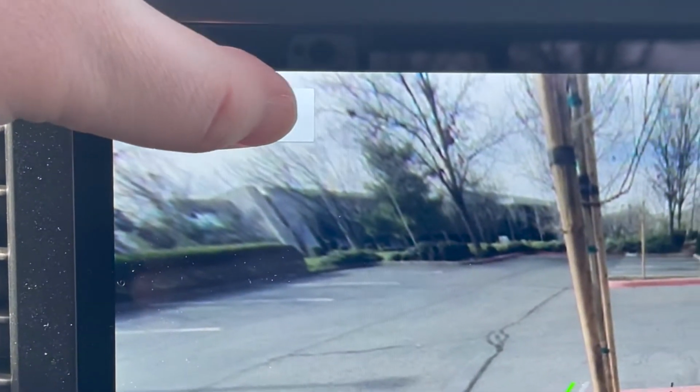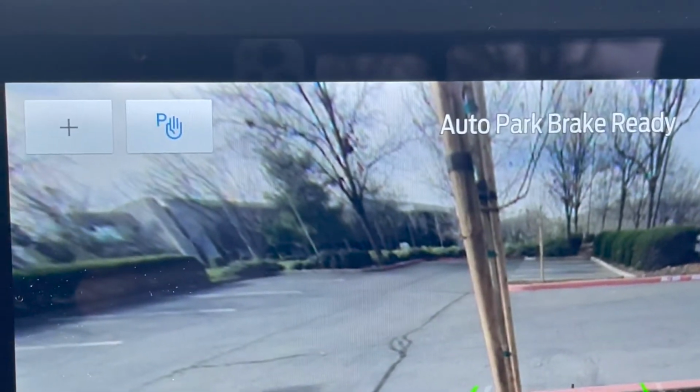This, I believe, is just like parking. Yeah, auto park brake ready. And I do use the auto brake. So this was kind of cool.